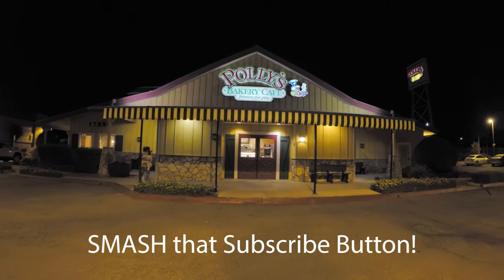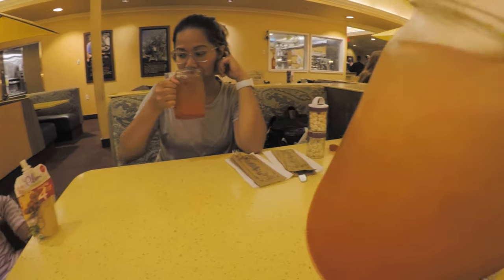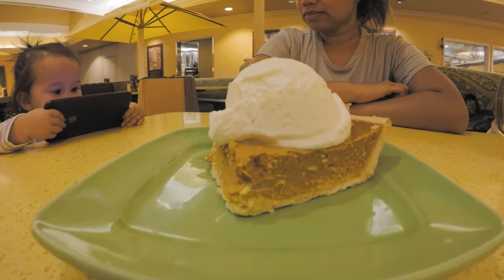I ended up satisfying my urge for pumpkin pie at Polly's Bakery. They had so many variations of pumpkin pie, it was crazy. I highly recommend this place. It's guaranteed to hit the spot.